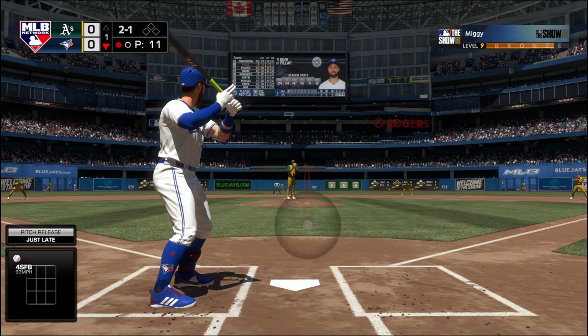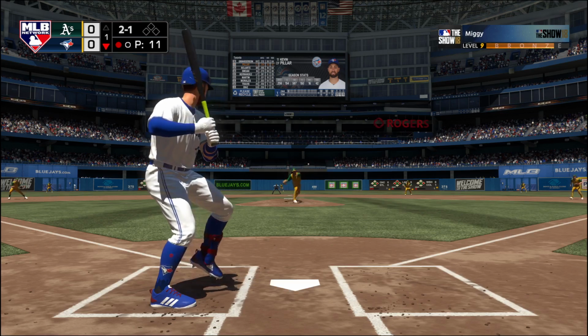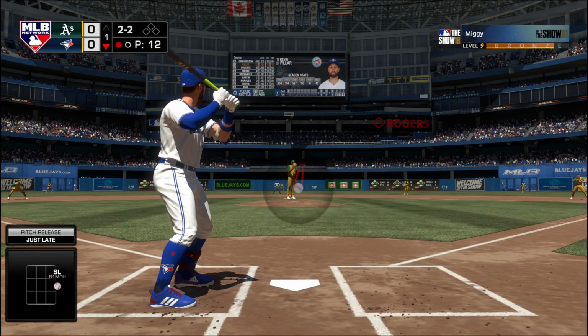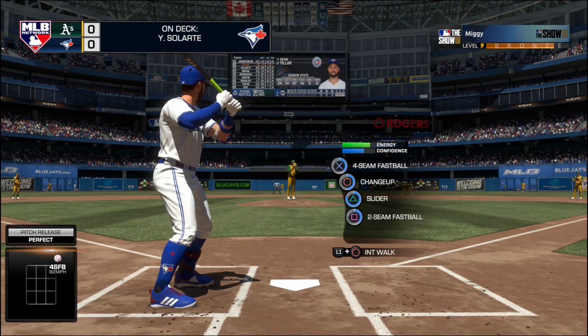He's up in the zone a lot right now. Sometimes that can be effective, but I think you have to be careful with that, especially during a day game where the ball tends to carry a lot more. 2 balls and 2 strikes now. Here now the 2-2. Is laid off, and the count runs full.